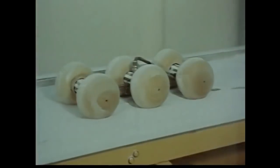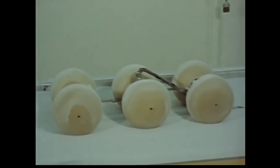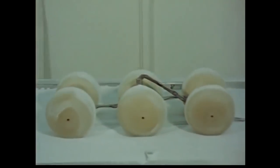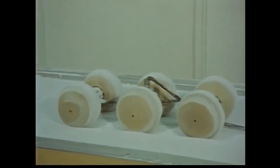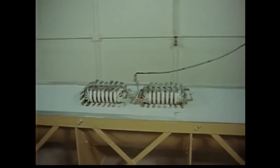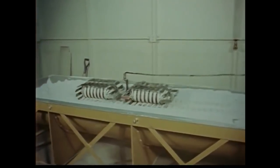Based on such tests of soil properties, several vehicle models designed for moon travel were developed. Here is a vehicle based on the Archimedean screw principle, propelled by the turning of four large screws. This wheeled vehicle rolls on six large soft tires arranged on three axles. And this track-type vehicle is composed of two units with wraparound tracks.